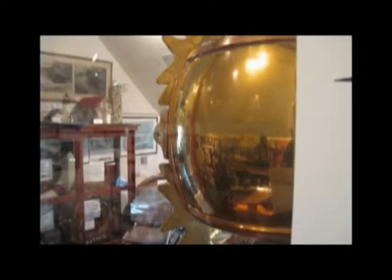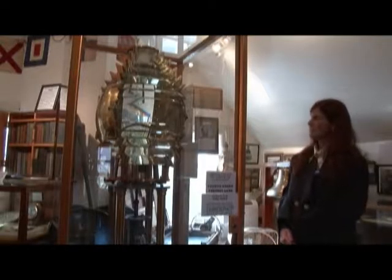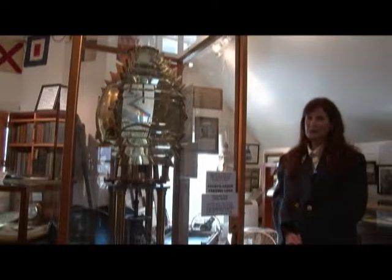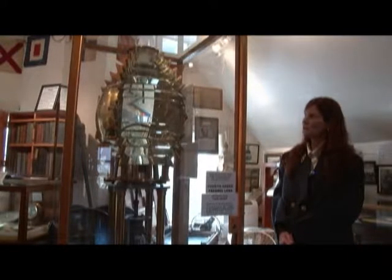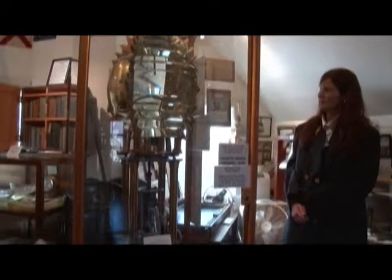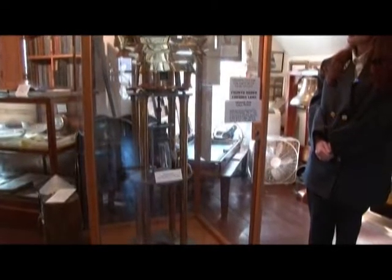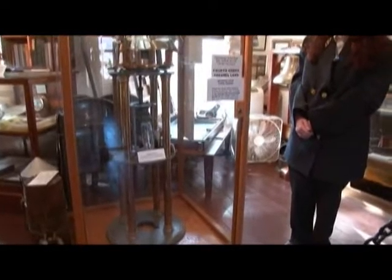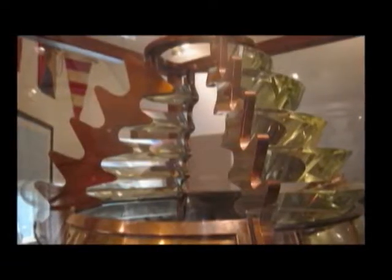As a keeper, you would always dust and polish and keep this lens as jewel-like as possible, because they were considered jewels, all handmade from Paris, France. This is called a fourth order Fresnel lens, and this is one of the 7 different sizes of Fresnel lenses. And as you can see, it has the magnifier in the center, prisms top and bottom.